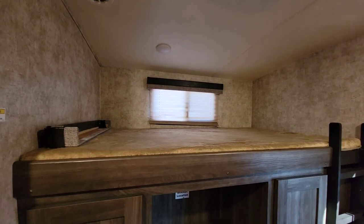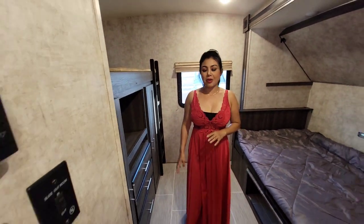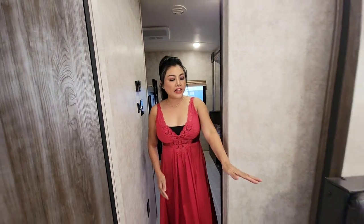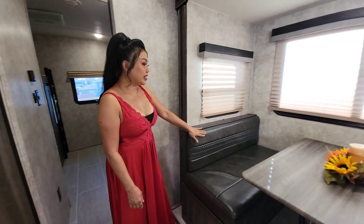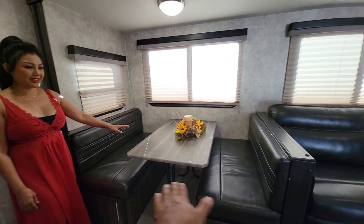Yeah, and that's a nice bunk bed right here. So three can sleep in here, plus four if someone wants to sleep on the floor. Yeah, so this folds in and turns into a bed.